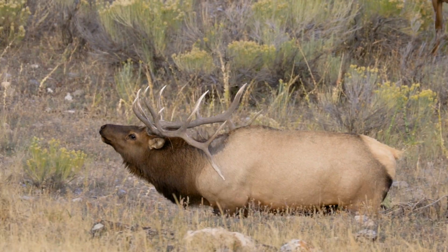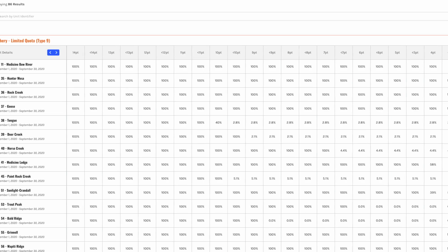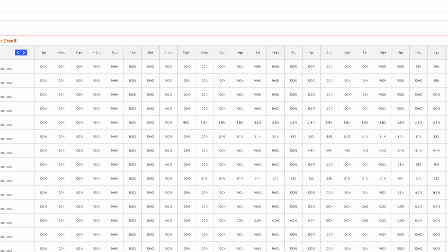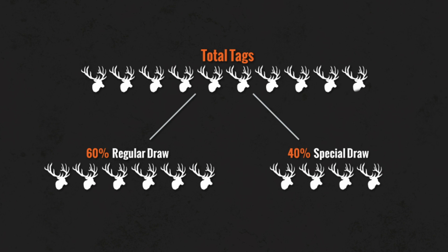And whenever we get into these state-by-state videos, we're always looking at the draw odds out on GoHunt. They're the best draw odds out there, so if you're a member, you'll be able to get what I'm looking at right here. So once this split is made between the special and regular, here's how it works. 60% of the tags go in the regular draw, 40% of the tags go in the special draw. So even though there's a smaller percentage of tags in the special draw, just using pricing, they've created higher draw odds, which personally I don't agree with, but that's how Wyoming does it.